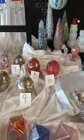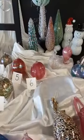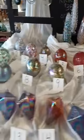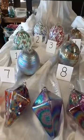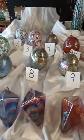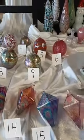Number five is a red base with a swirl on it. Six is a cranberry ornament with, again, the optic ridges in it, but they haven't been twisted or monkeyed around with. Number seven, you've got a beautiful background color there. The special Loach glass is what we use, and it's got a trail over it. Here's a gold with the trail on it. And number nine, the same type of thing.